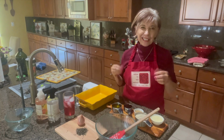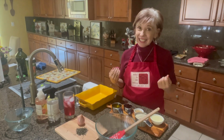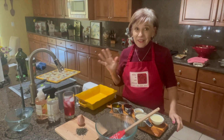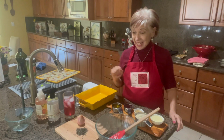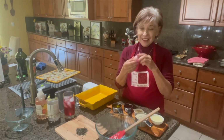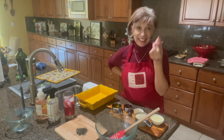Maybe it's not so quick because I love to talk, but a moment in my kitchen. I'm Maria DeRosa, CEO, founder of Ladies of the Kitchen, and I'm here today to talk to you about this little guy. It's a red purple onion.